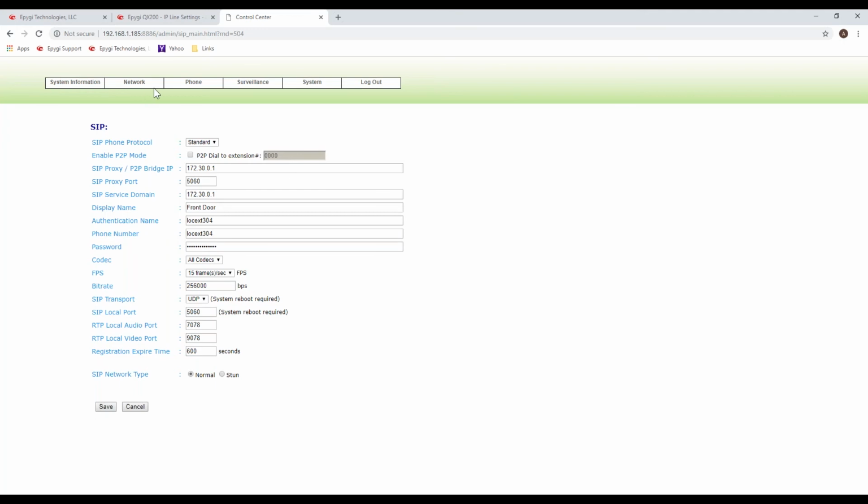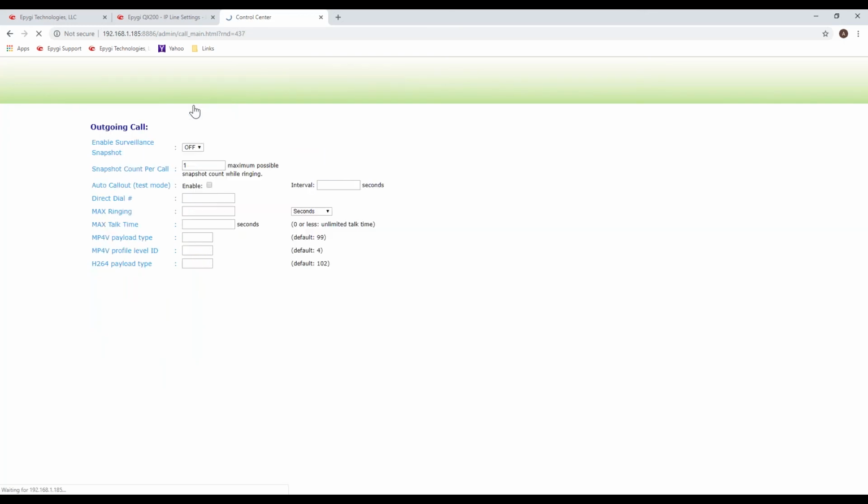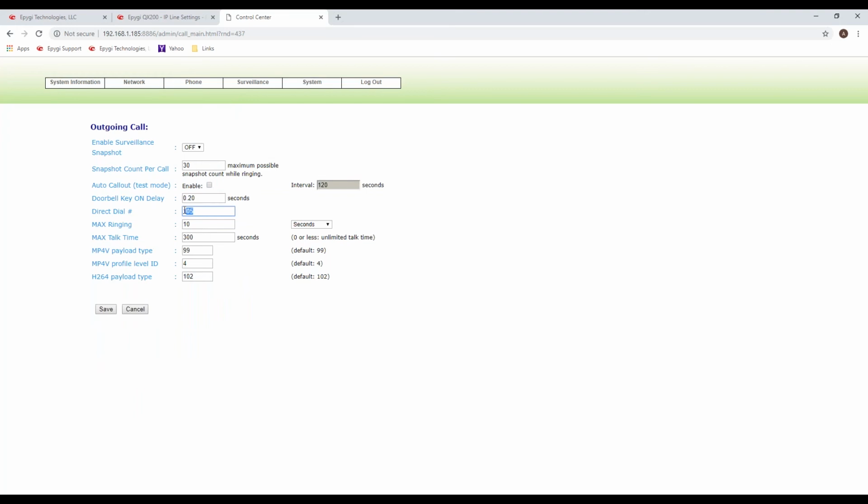And then in the outgoing call field, you can find which extension will call by this dial direct number. So I've got that device. If I press the door access, the I-20, the door access key, then it goes ahead and it calls to that extension 105, which is the C600. Okay, and then it would also have video on there as well.